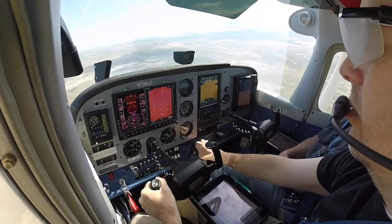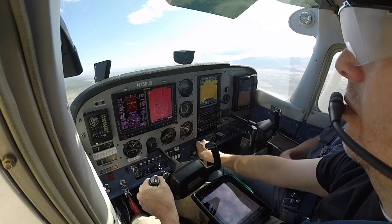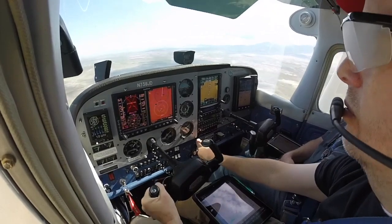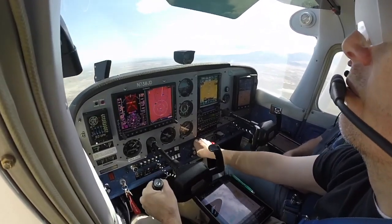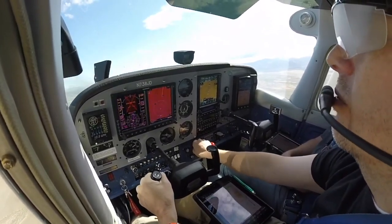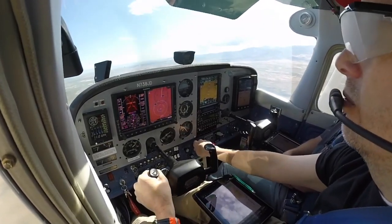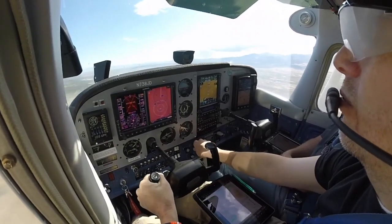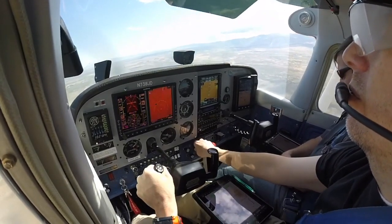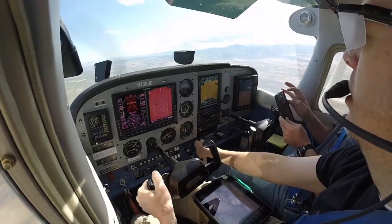Center, Sky 4010, 17.8, climbing flight level 230, 280 knots assigned. Sky 4010, Salt Lake Center, climb and maintain flight level 310. Climb and maintain flight level 310, Sky 4010. Center, Sky 4644, 16,400, climbing 230, 280 knots assigned. 4644, Salt Lake Center, good morning, climb and maintain flight level 310. Climb maintain 310, Sky 4644.